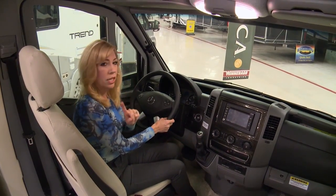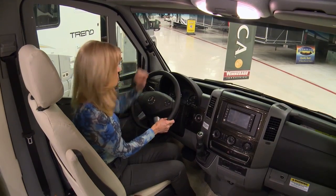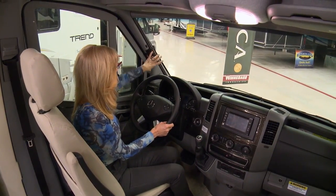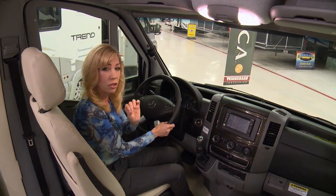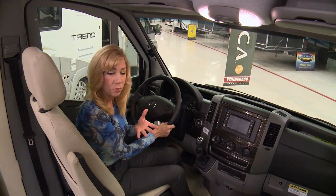The only other thing I noticed that was a little distracting to me was this thick bar here. I didn't really know what that was. I had to get used to it because it blocked my visibility just a little bit. So to compensate for that, I just used the mirrors a lot more.